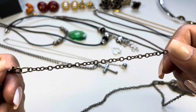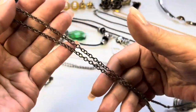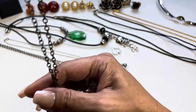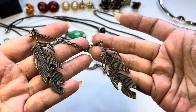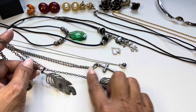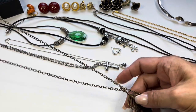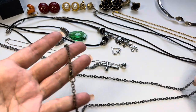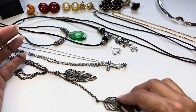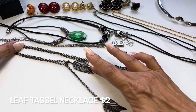Next is this very distressed, darkened brass tone chain that has leaves. Yeah, there's hanging leaves on them. And here they are. That's how it would fall, because one is shorter and then this one is on a longer chain. This drop goes up to 14 inches up to the first leaf. So we have this one. There's the lobster claw. And there's the leaves. There you go. Here, you can see it like so.